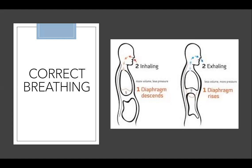Now, when you're doing this breathing, another thing that you may sense is that you feel a little light on your head. This is a clear sign that your oxygen levels are increasing in your body, which you had not experienced for a long time. So you may feel a little lightheaded. If you feel so, relax, and once you feel comfortable, you can continue doing this breathing.